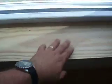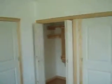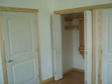So basically we upgraded the original plan and put in some nice things like the bamboo, like the select pine here for the window sills and stuff like that. Yes, that adds to the expense, but not much. This is the type of quote-unquote affordable housing that I think somebody in the private sector could construct for an extremely reasonable price. This house is also a green-built house.